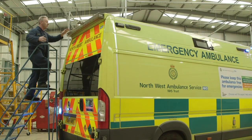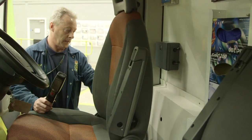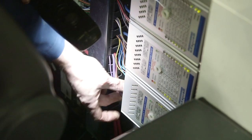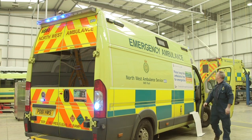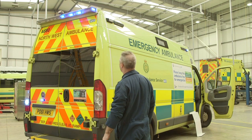It looks like there's something wrong with one of the flashing lights on this ambulance. So it's up to Tim the mechanic to fix the problem. There. That's better. Good as new. We can't have an ambulance without flashing lights, can we?